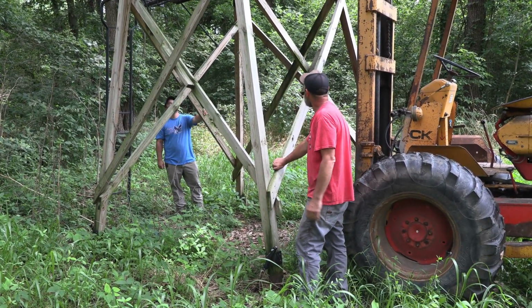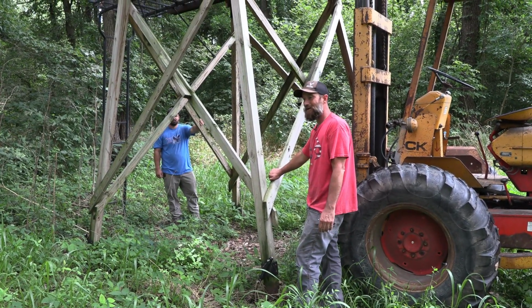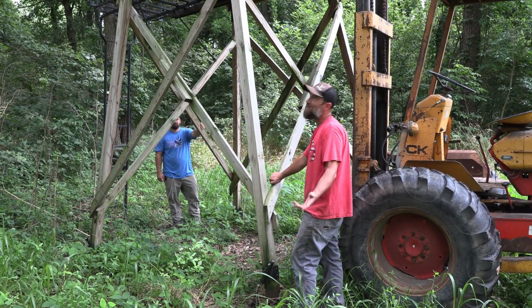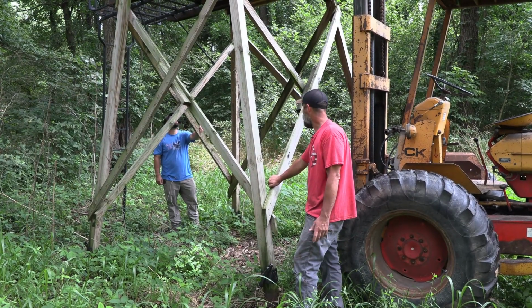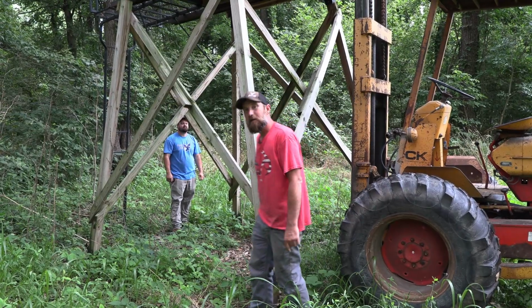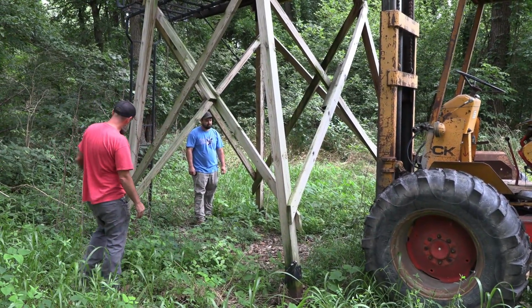The main reason we're using this forklift instead of the tractor is the tractor only lifts about 9.5 feet at the max, and this thing is right at 10. So we were just a few inches short, and I wanted the extra power that we have with this forklift. So hopefully we get these loose here and we should be able to get this thing off the ground and on the truck.